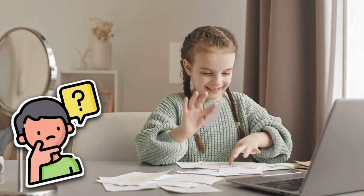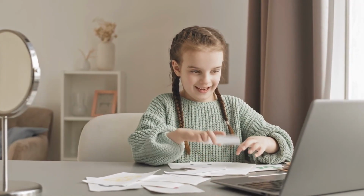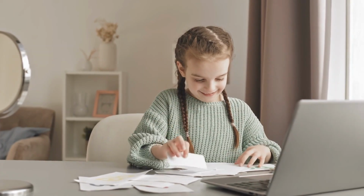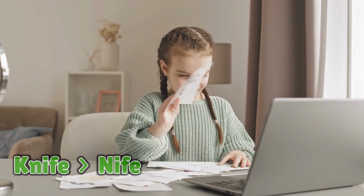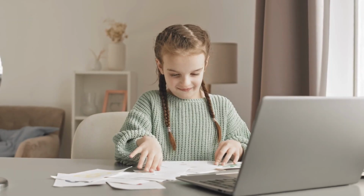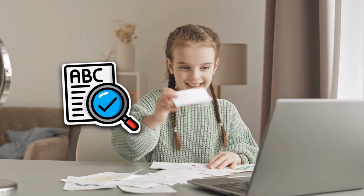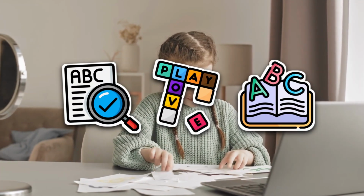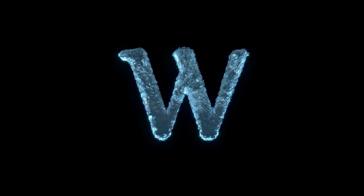Why not just change it to double V? Well, because we already call it W. Changing it now would be like changing the word knife to knife and expecting everyone to go along with it. Sure, it makes more sense. Sure, it would help generations of confused kids. But it would also break every spelling rule, Scrabble board, and alphabet song ever made. W is weird, but it's our weird. And frankly, English has bigger problems to fix.